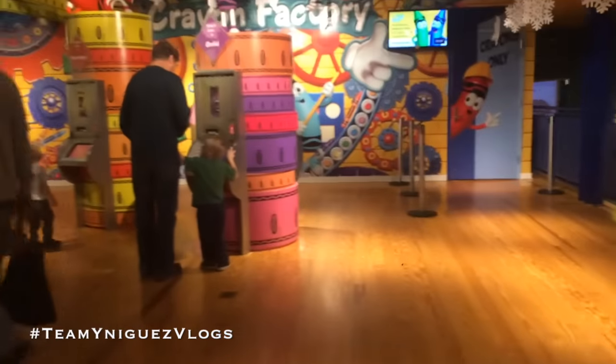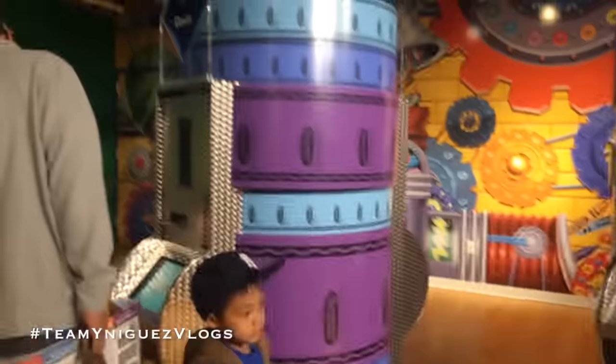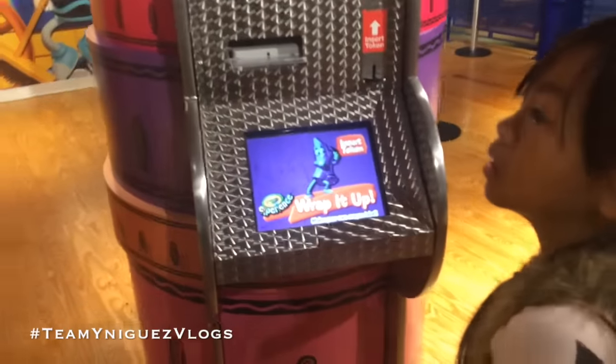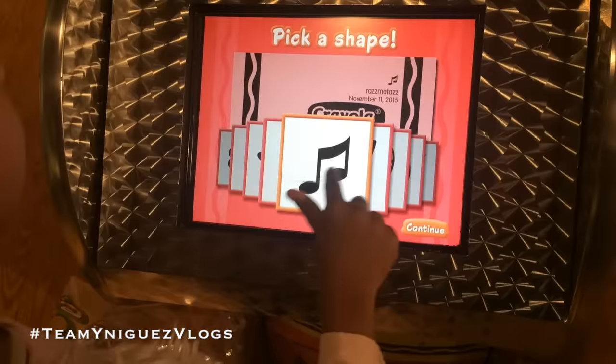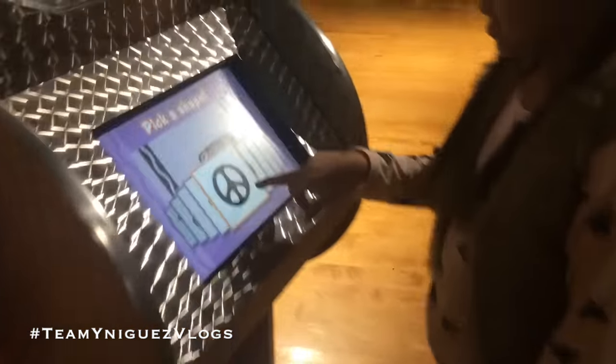Oh, there's tokens. Oh, they can use their tokens to do different things. They're going to personalize their own crayon now in this Wrap It Up Center. Go ahead, put your token in. Who's going first? Make your own crayon label. You can put your name. Oh, music one. Where's your kitchen shape? A peace sign? Okay. Press continue. She's getting a peace sign.